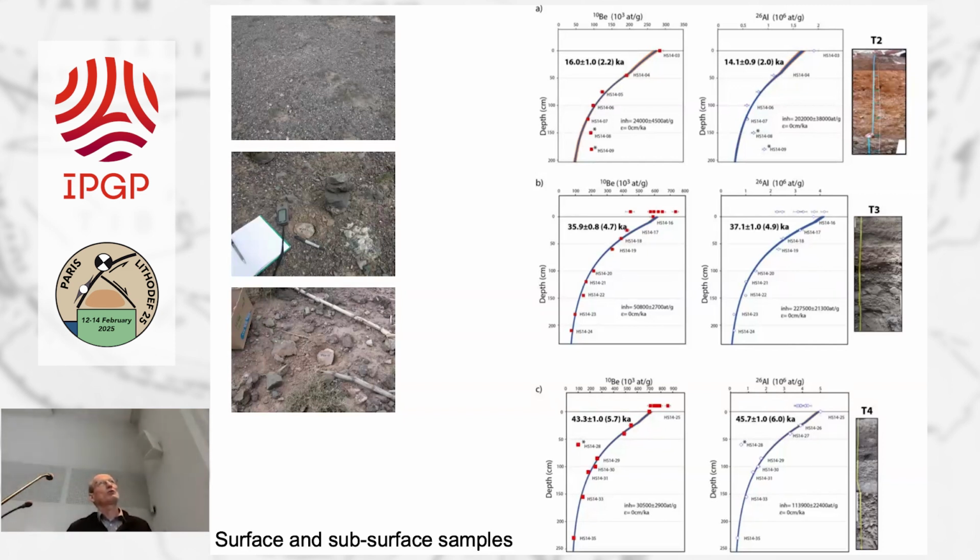of the depth profile. We have not done depth profiles on all the terraces, so we have 3 terraces dated with the depth profile, and on the other terraces we have only surface ages. The only thing I would like to point out quickly is that the distribution of the surface ages versus the modeling of the depth profile doesn't always look the same.